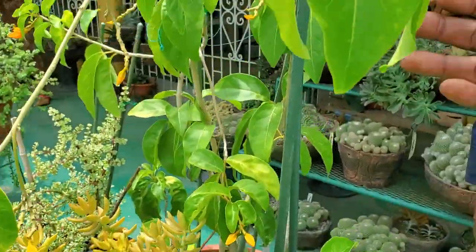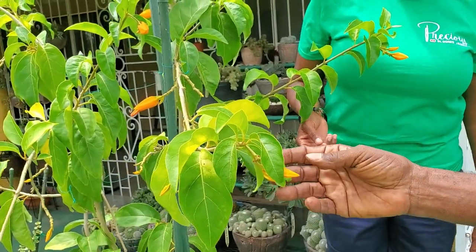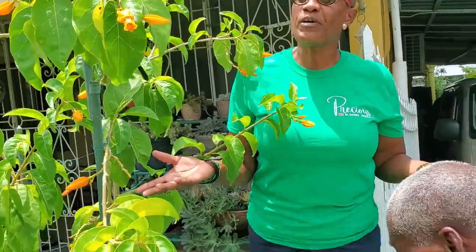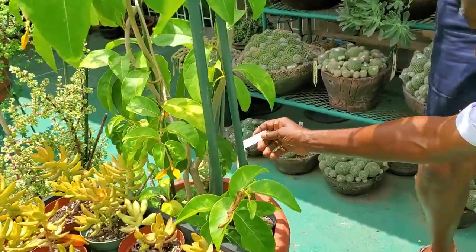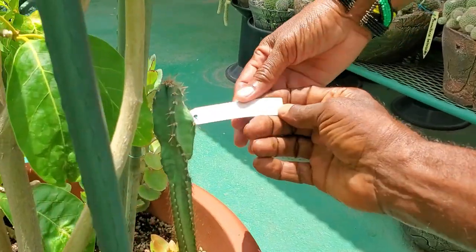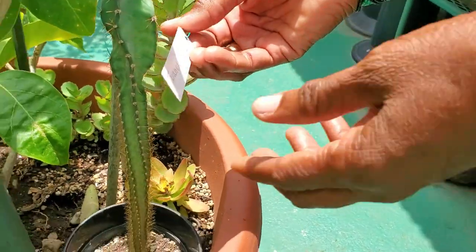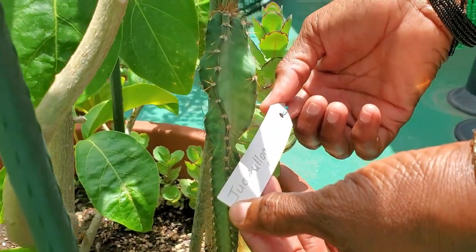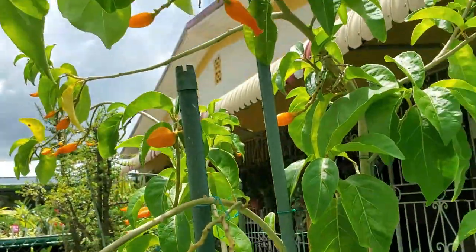This is a very unusual plant. It is called Juanulloa aurantiaca, or gold finger plant. Thank you for that, because I have it at home and I just never knew what it was really called. Here's the name, gold finger plant. On the other side, you see Juanulloa, J-U-A-N. Juanulloa aurantiaca. Wow. Thank you so much for that, Ernie.